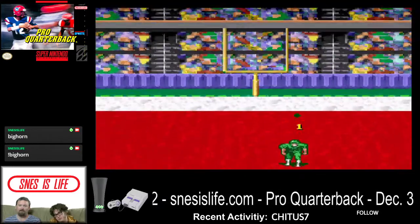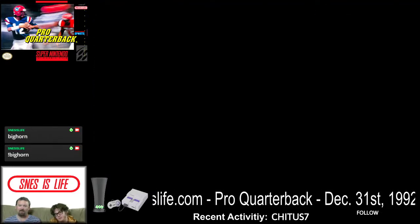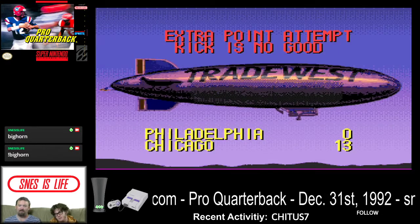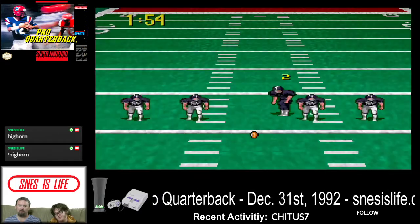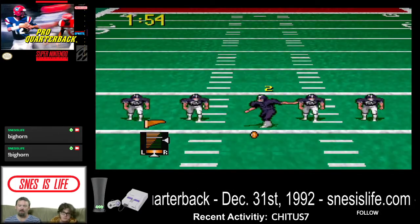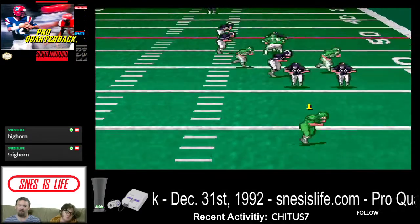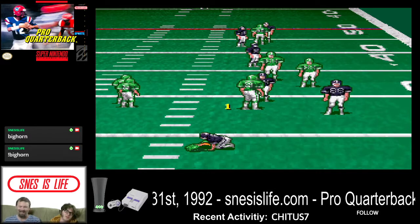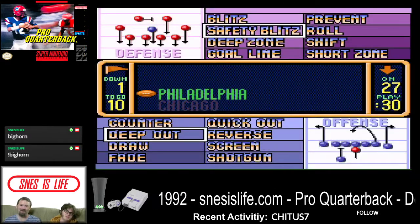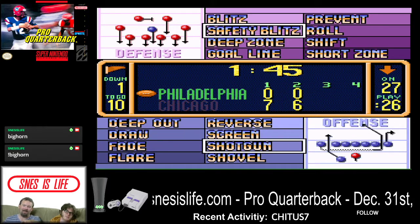Ooh, missed. No good. Boo. Is that right though? Well, go ahead and try and run for now. Run towards the right end of the field. Well, I was trying to throw and it did not work. Well, you can't throw on a kickoff return. All right, so I was unaware.